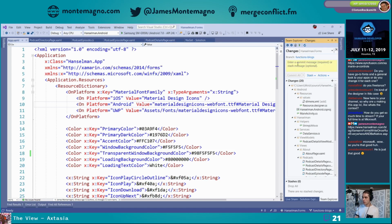Let's do it. Finalize a bunch of the podcast details. Pretty lazy load items as well in podcast feed, add Glide X.